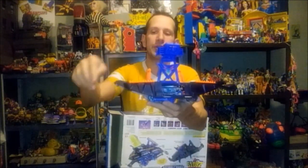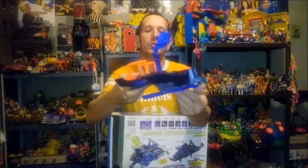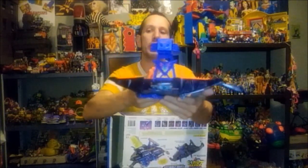And the teeth, so when it's like a spaceship. And just a really cool toy. Missing pieces or not, it's still really cool. So it's missing this other wing here, the missiles, and then one foot. But hopefully I can find those later on down the road.